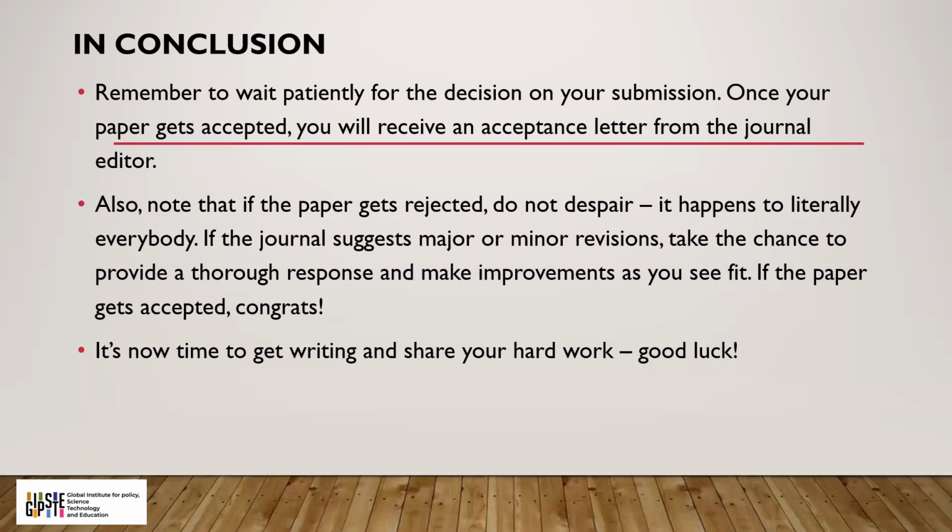All right. So if the journal suggests major or minor revision, take the chance to provide a thorough response and make improvements as you see fit. If the paper gets accepted, then congrats. As I said earlier, that is good news for you. But if it gets rejected, don't be dismayed. It happens literally to everyone. So you just have to stay put and work through all the suggestions. If the rejection came with some suggestions, then that is a good one. Just revise it, and you can resubmit it in the next opening.